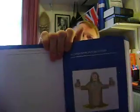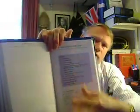This is the book. It's a heavy book. It's got glossy plates and colour pages and all sorts of interesting things. That's an interesting picture. Each chapter has a little sort of dividing section. Then you do get a nice little contents at the front of each chapter to tell you what's in it. There's no index, which I actually miss. I'd like to have had an index.